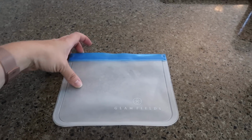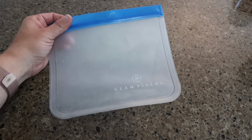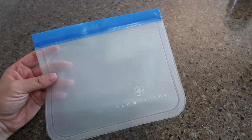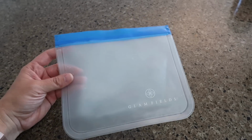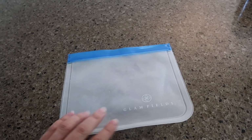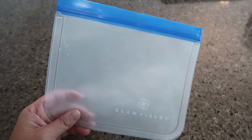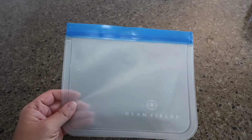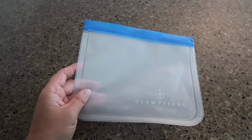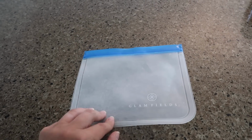On the vein of reusable things, I've talked about these once before, but I've picked up some reusable Ziploc bags. This has really cut down on how many Ziploc bags we're going through, or just resealable small sandwich bags. They're very easy to wash, and I just got one pack of 5. I have more in my cart. I want to eventually have 10, maybe 15 even, and then I want to get some big ones too.